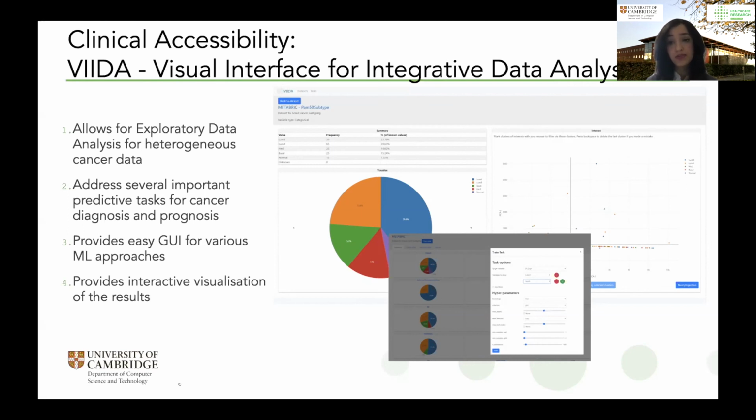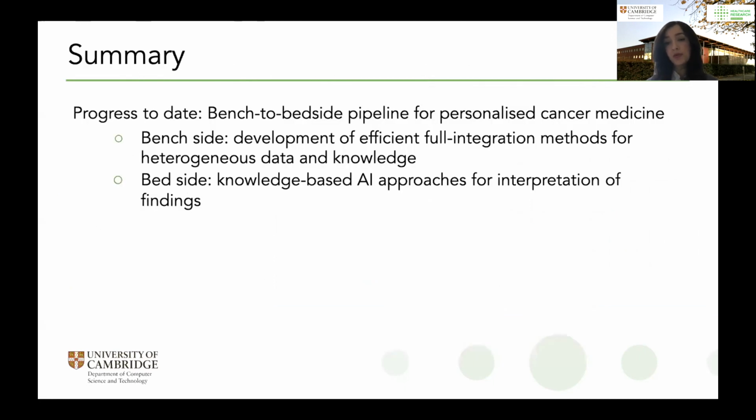And this brings me to a summary of the talk, what all three of us have talked about so far, which can be summarized in two points. Basically, the aim was to provide this bench-to-bedside pipeline for personalized cancer medicine. On the bench side, we have developed this efficient integration method that allows integration of both data and knowledge. And on the bedside, we have made sure that this result can actually be brought to day-to-day clinical practice using knowledge-based AI approaches and also logic-based approaches, and ensuring that the findings are interpretable.